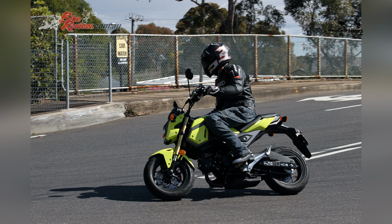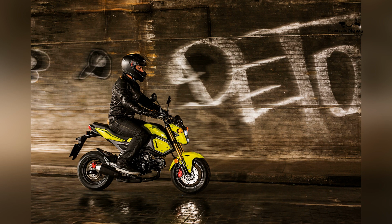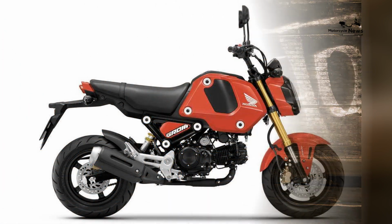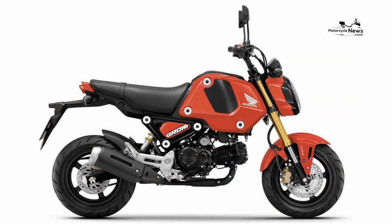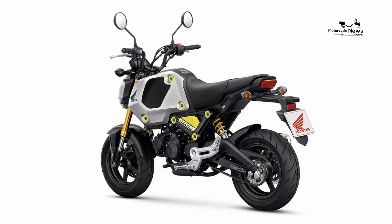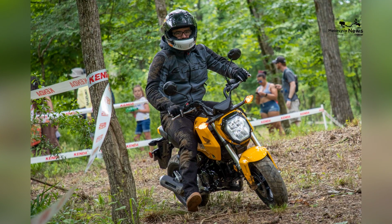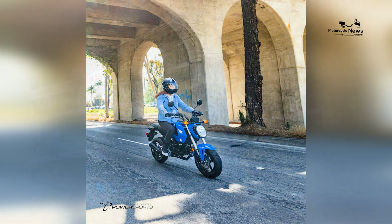Conclusion. The Honda Grom exemplifies Honda's commitment to providing an affordable and thrilling introduction to the world of motorcycling for beginners. With its accessible performance, playful design, and dedication to rider comfort and safety, the Grom offers an immersive gateway to the joy of riding without putting a strain on one's budget.